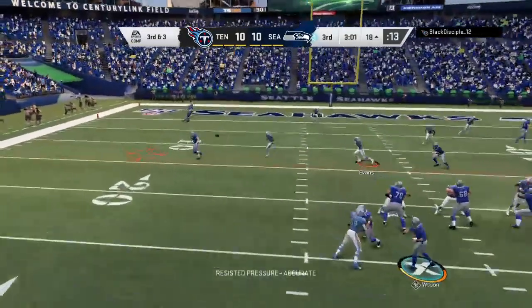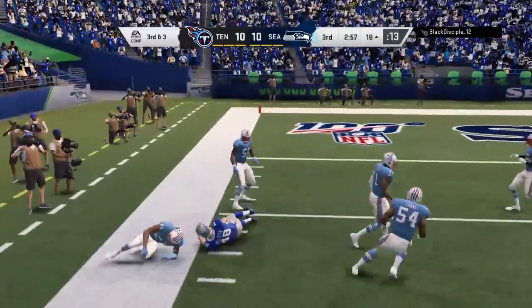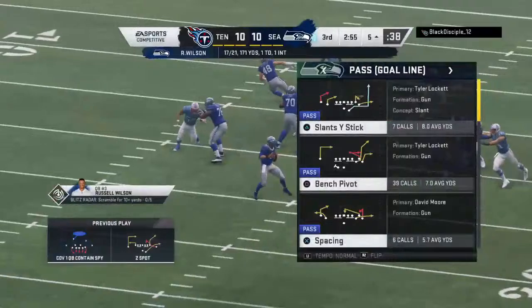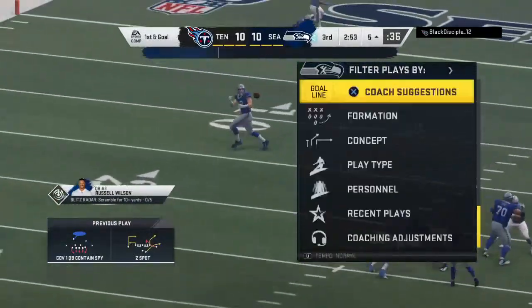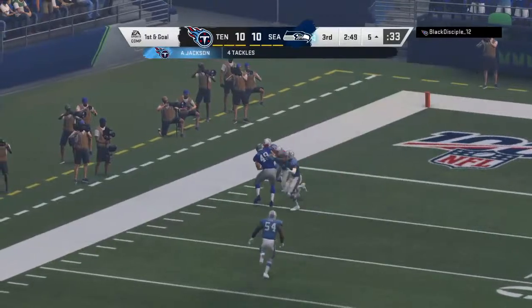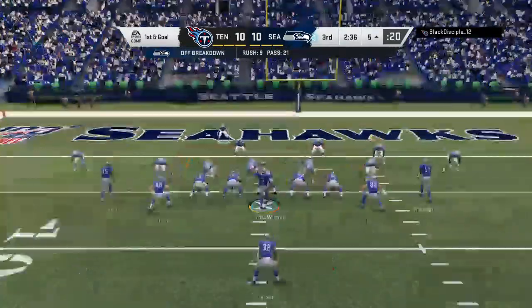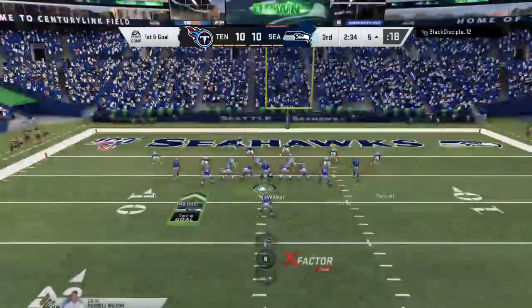Wilson now to throw on 3rd down. That's caught by Hollister. And able to get him down, but he does reach the 5. They're able to convert on 3rd down, and that sets up a 1st and goal. And in a lot of ways, that catch is expected. Red zone presence, and that one was realized there. You've got to find your tight end in that situation.